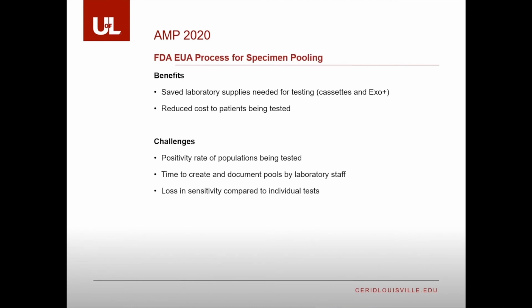The time to create and document the pools by our laboratory staff was not insignificant. So they had to take an aliquot from 4 different patient samples carefully, put it into a new tube, and document which samples went into that larger pool so that if it turned out to be positive, we knew which samples to go back and test individually. So that was a step that took some time.